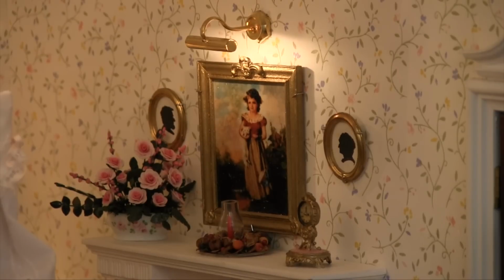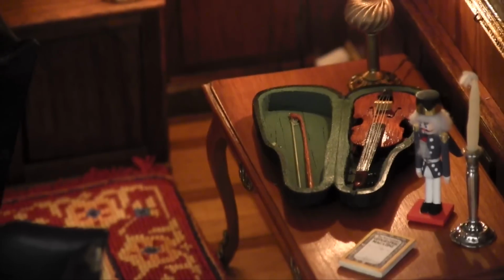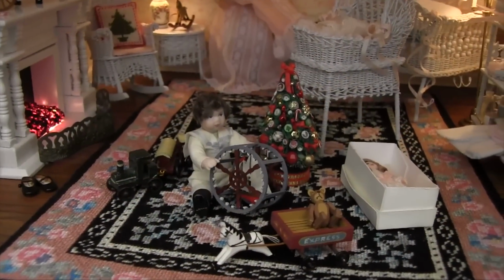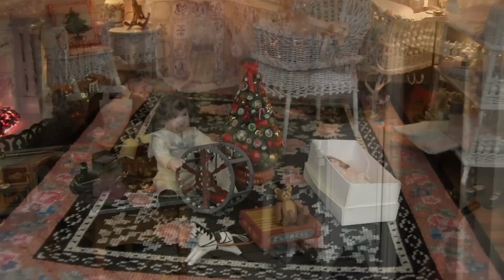Nancy loved to share this house with family and friends. They would go to miniature shows together, they would work on the house together, and it was a point of conviviality for them, a point of connection.